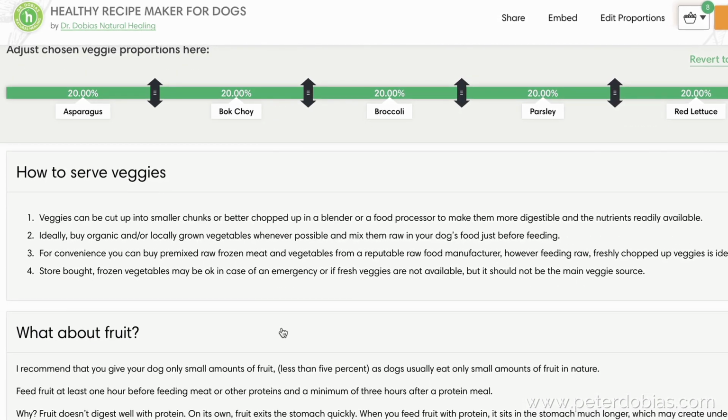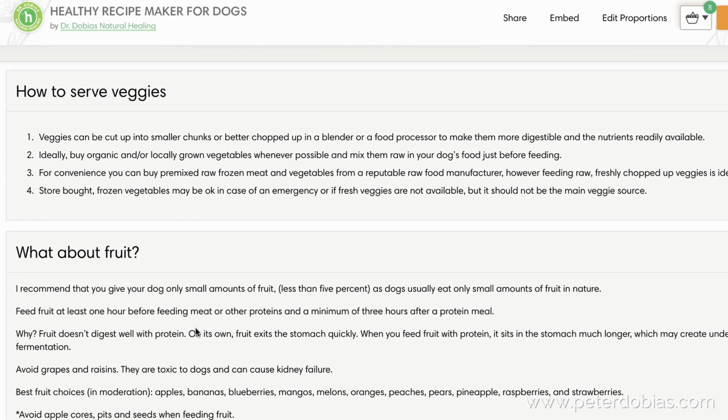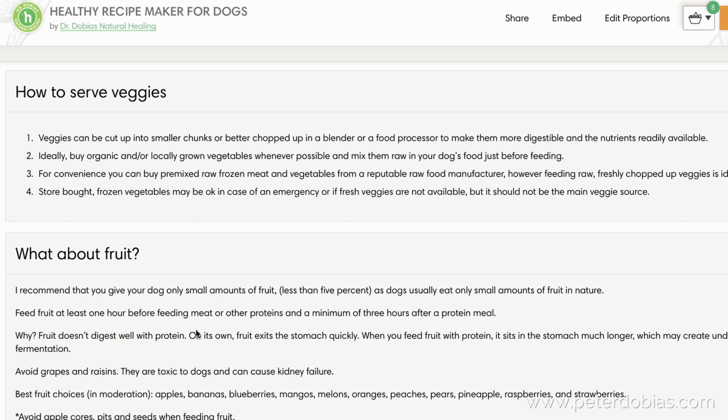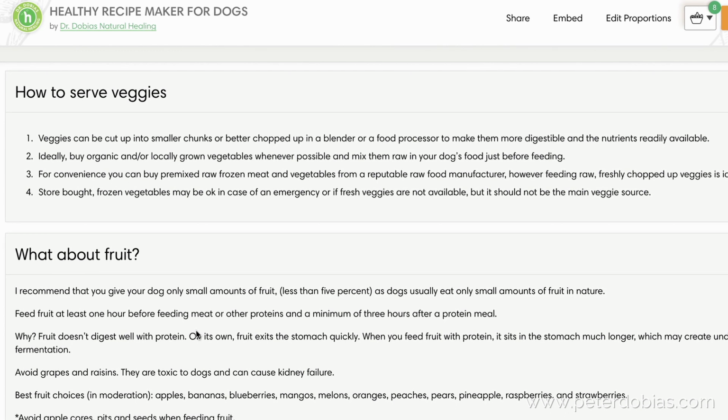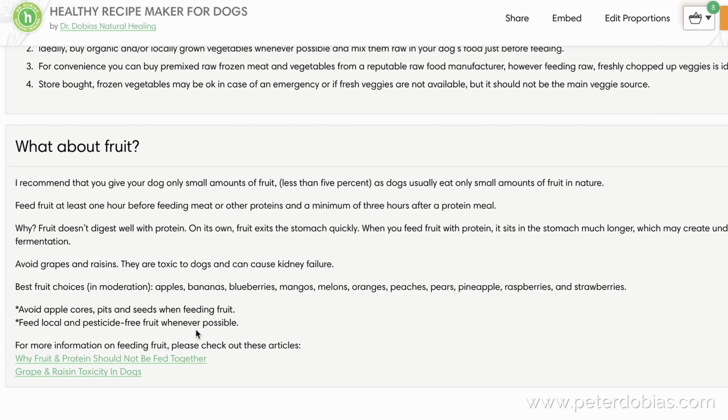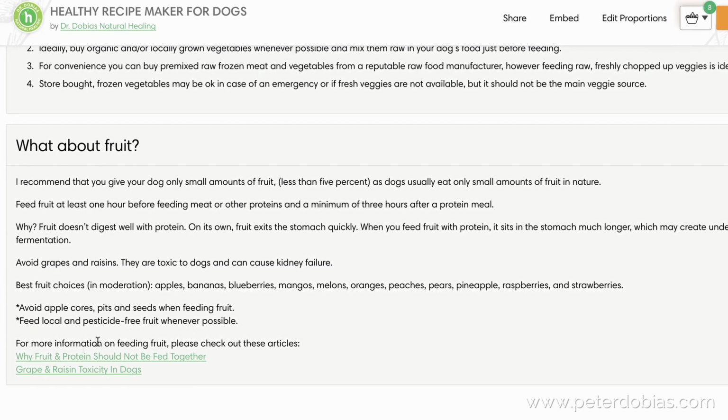I usually recommend not to feed fruits at least 1 hour or less before a protein meal, and then 3 hours after you should be feeding any fruits. Some people ask why that is. The main reason is that fruit has a very short digestive time in the stomach. It could start to ferment. It is really not good to eat it with protein. That applies to dogs, but also to humans.